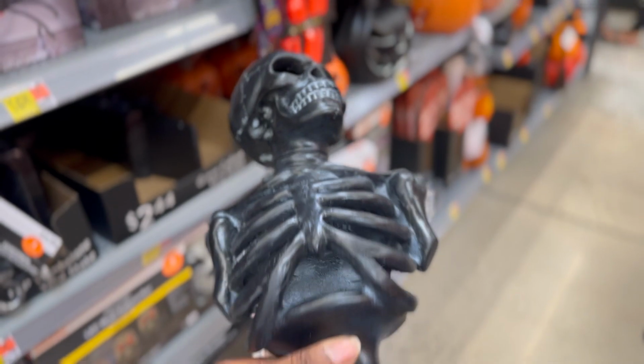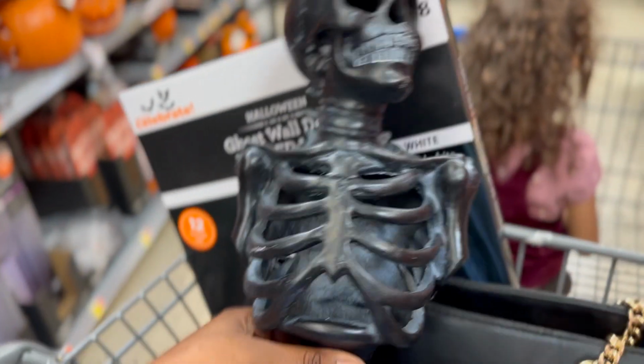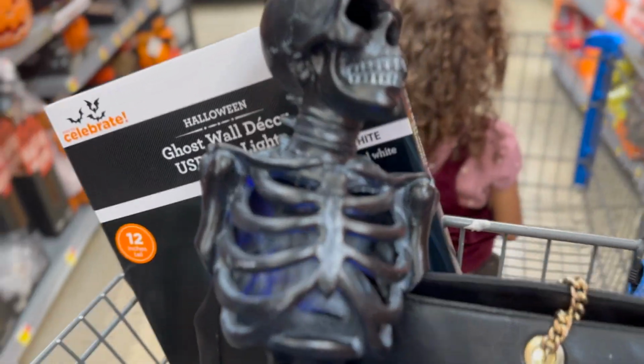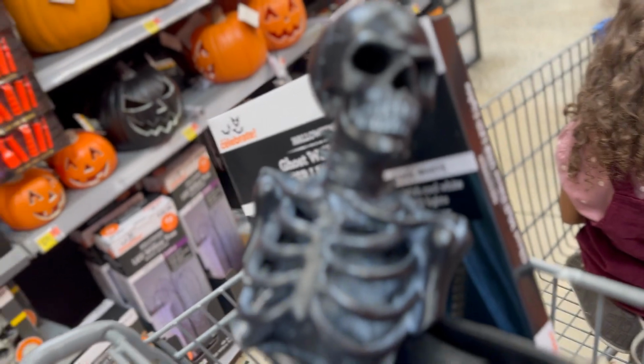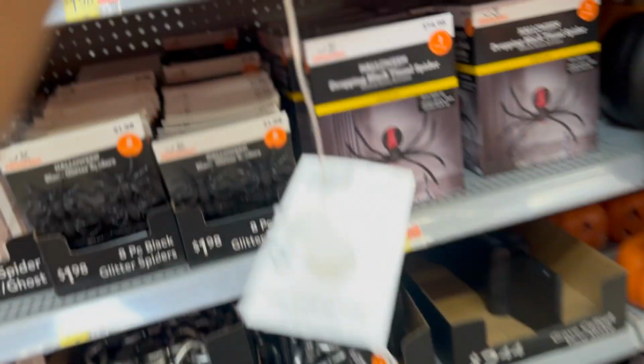Oh my god, am I going crazy? This is the same one from Michael's. And Michael's was $29. This one was $16.98. Almost the exact same thing. Interesting.